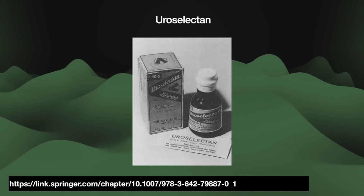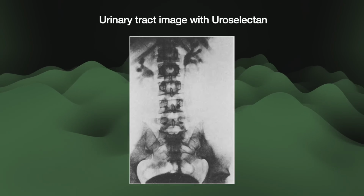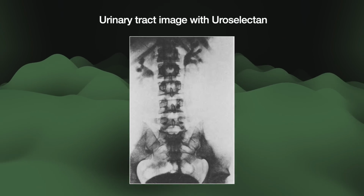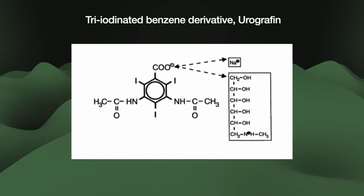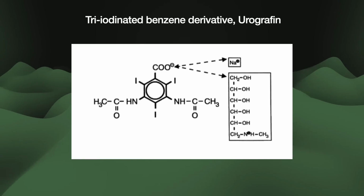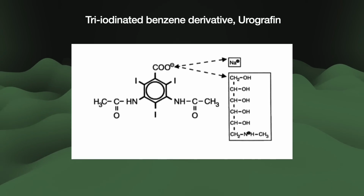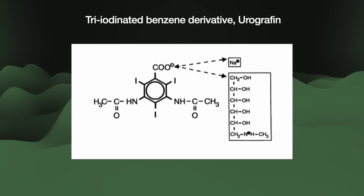Four years later, Zwick and his collaborator, Wallingford, introduced a 6-carbon aromatic benzene ring. It had 3 iodine atoms, which made it quite visible to X-rays, but toxicity issues kept it from wide use. But then in the early 1950s, we discovered that adding two other chemicals, side chains, to the benzene ring made it less toxic. And thus, urographin, as it was called, became the contrast media of choice for the next 30 to 40 years. Even so, these contrast solutions were hardly a walk in the park.